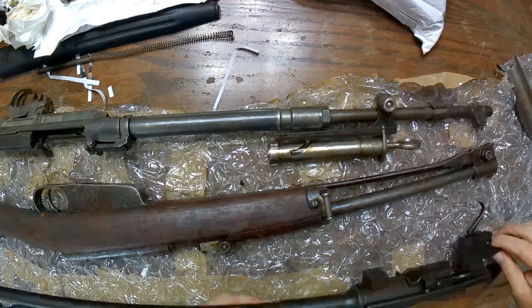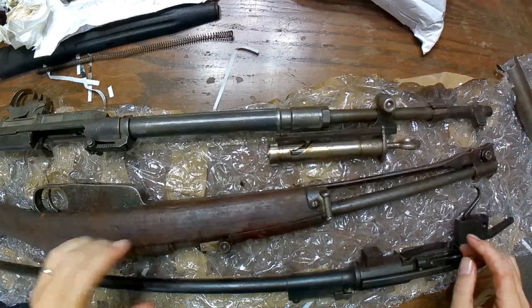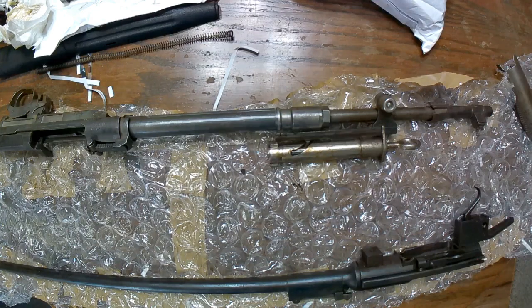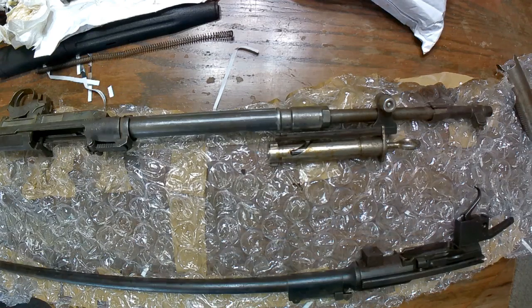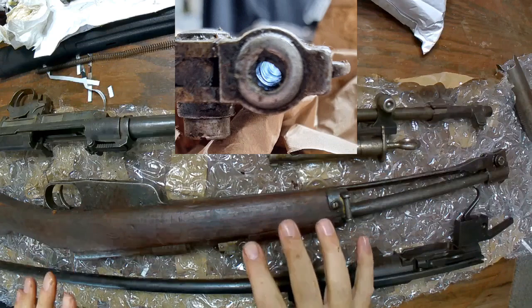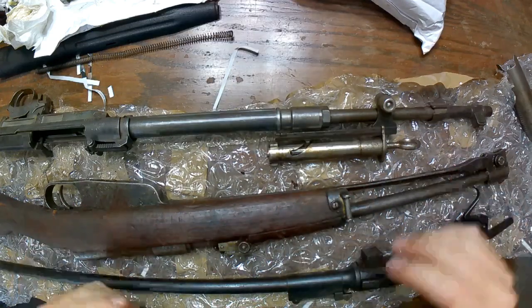This bore has very good, strong rifling in it. Can't remember, did I look at the Carcano? Maybe I didn't. Carcano looks like it's got really good rifling in it too. I'll try to get a picture of that. Like I said, it's slathered in cosmoline. But there you have it.